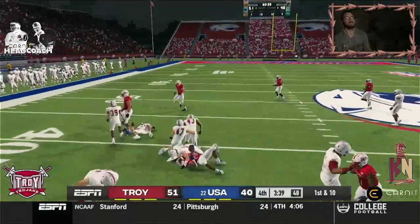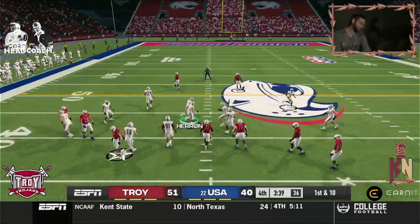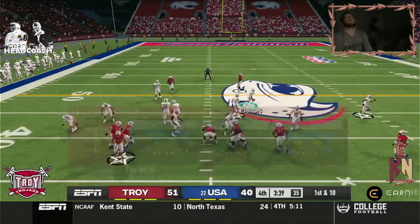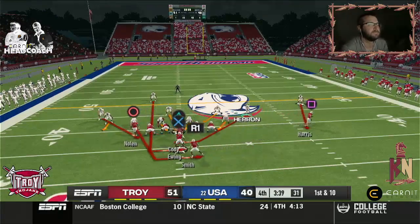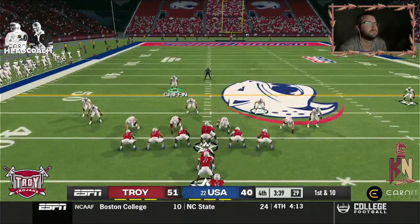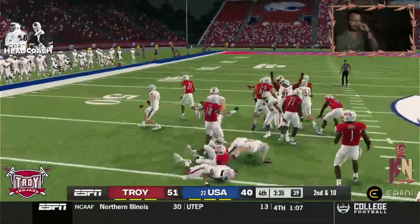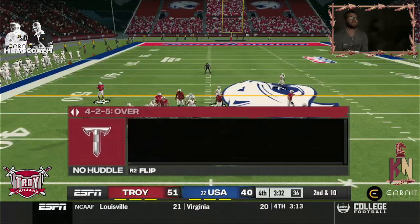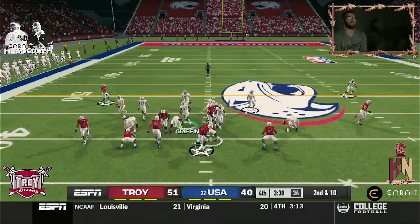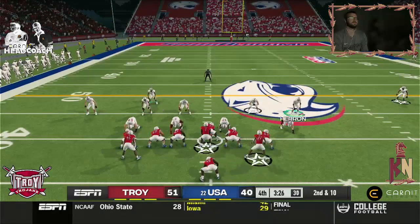They go to the left for a nice gain. Makes it out to maybe the 40-yard line. And the halfback's got nowhere to go. There's the junior cornerback making a very solid stop. Anytime your corners can contribute like that against the run, it gives your defense another advantage.